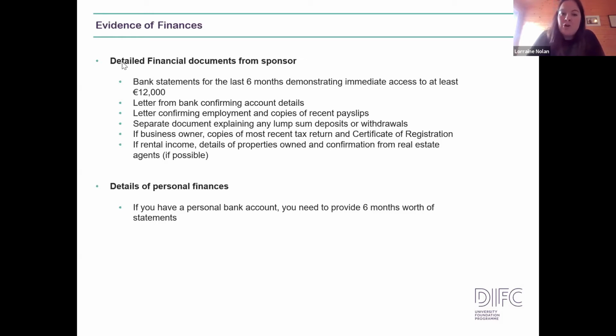So they need to show your regular current account, your everyday account. And if you have a savings account as well, you need to show that as well. If you have long-term investment accounts that you can also get immediate access to funds to, you can show those accounts and have a letter from the bank stating that you have immediate access to those funds as well.